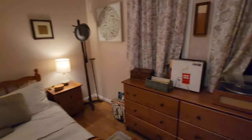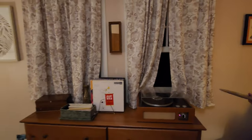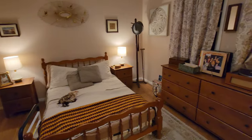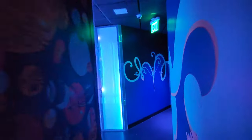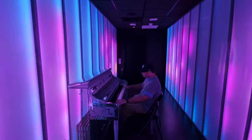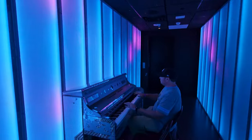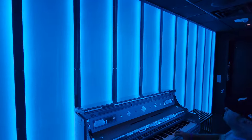Inside the bedroom, they have records. And you can turn the switch and it actually plays records. And there's physically records. Inside that bedroom, you have a closet with brick dresses and shoes. And that leads to a hallway with artwork and a piano. Music. You definitely have a music ear. Piano makes lights do things. Yes.